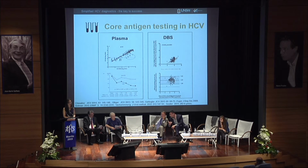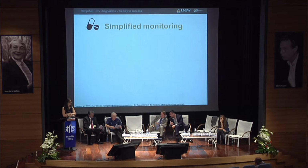A recent study, published in the last couple of weeks, looked at the application of core antigen testing to dry blood spots. This study indicates that while the specificity is perfect, the sensitivity is reduced, so we still have to explore further whether it can be applied. So this is something that has been discussed.